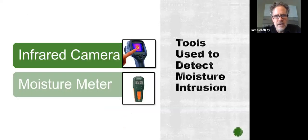So here are some of the instruments we use. Infrared camera is a key part. It's a guide. It doesn't show moisture, it shows heat. And thermal differences are often related to the presence of moisture, but not always. So I've been certified as a building science thermographer for more than 15 years. And you have to make sure you're not getting false positives, that you think it's moisture, but it's actually just cooler in a certain section of the wall or ceiling.